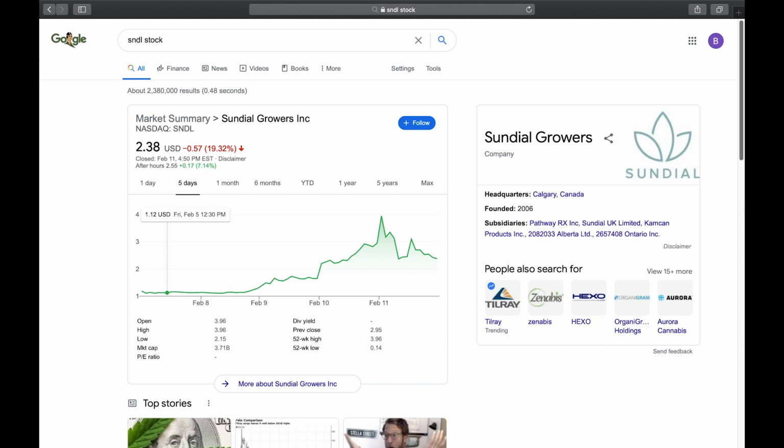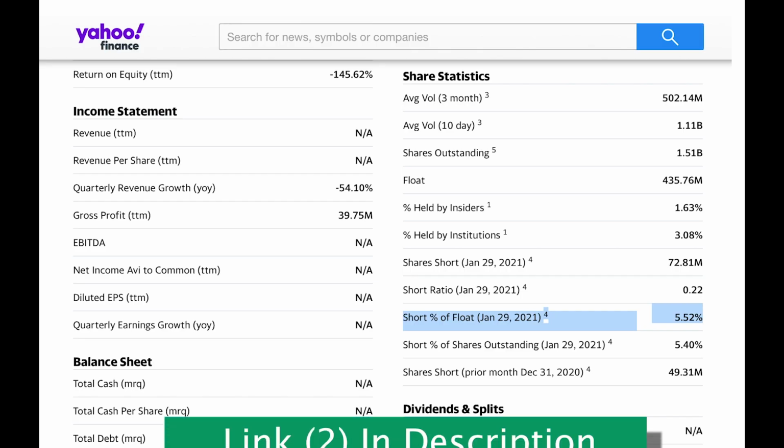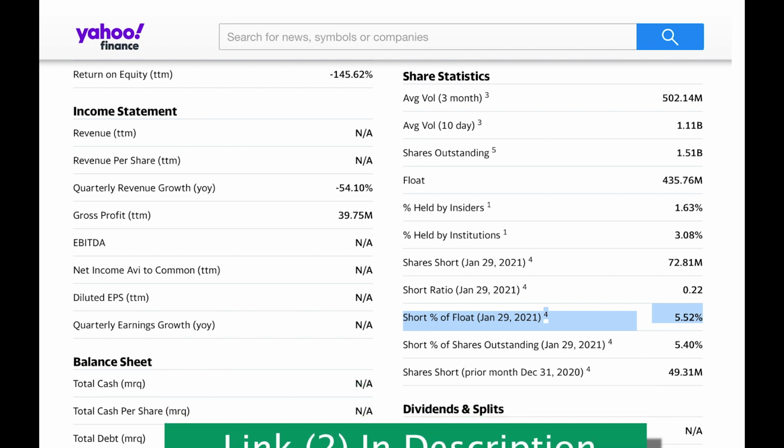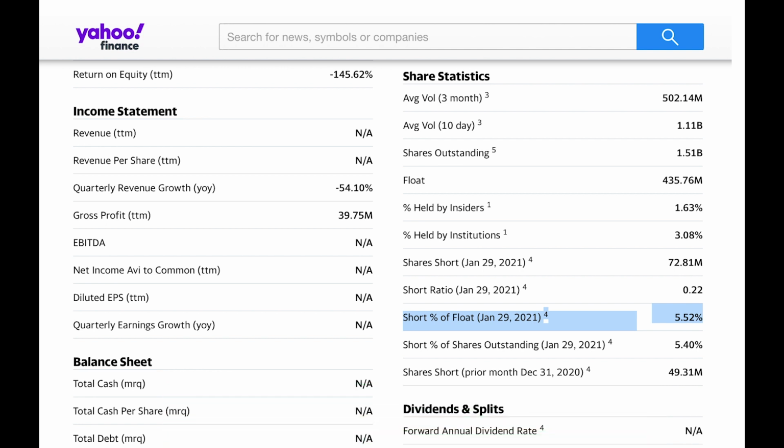But now let's talk a little bit about why we sold off today. One of the things that I'm seeing on WallStreetBets is, of course, the short squeeze. If we take a look at the short interest, we see 5.5%, which is obviously not as high as GameStop or AMC was. This is also a smaller number than Tilray's short interest as well, but that's not the main point I want to make here. The main point was that Sundial issued new shares during a secondary offering.